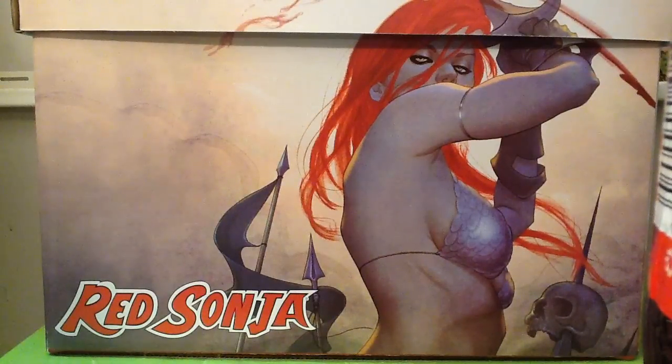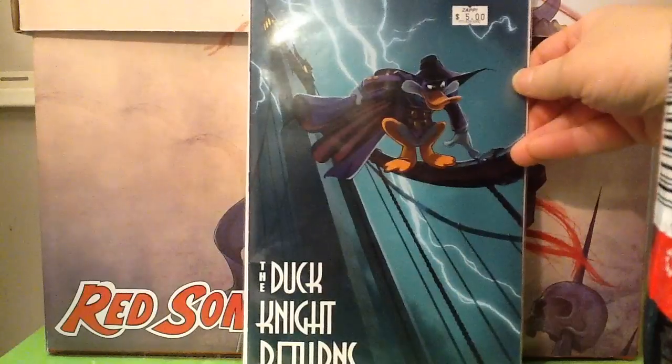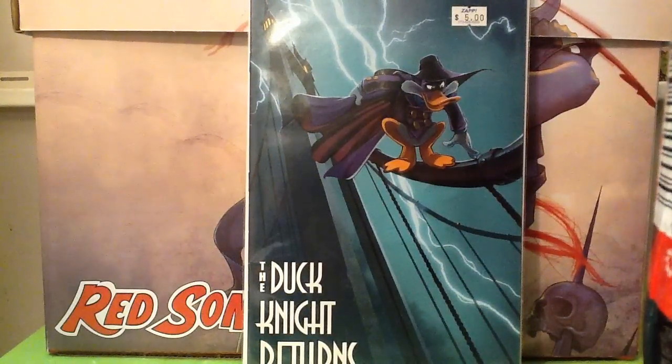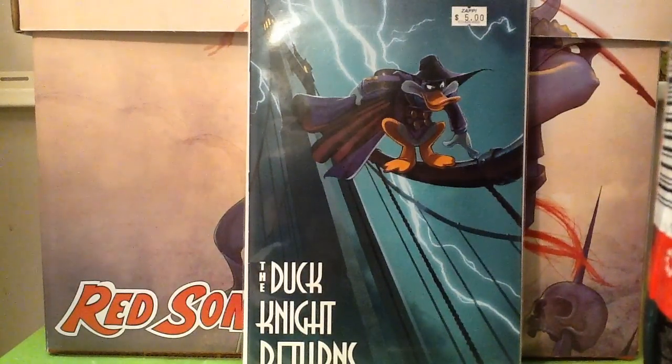All right, some more books that I was glad to find this year. Found this book at one of my local shops. It's a relatively hard book to find. I got that for $5. The Duck Knight Returns, one of those Batman cover swipes for Darkwing Duck.